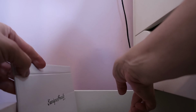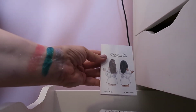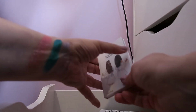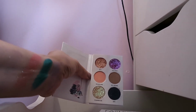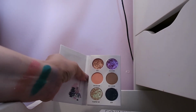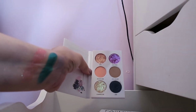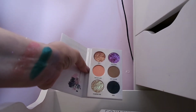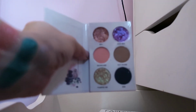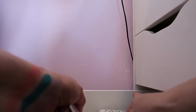And Pamper Me. Doesn't come out. Yeah, now. Pamper Me, it looks like this. And let's open it. This is more combined shade. There isn't a specific color scheme, but they go together. This one broke. I had to repress it. These are just beautiful. Let's just swatch Gua Sha, which looks a duochrome, interesting shade.